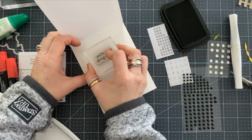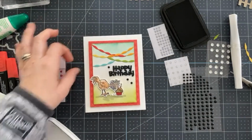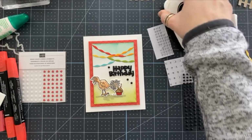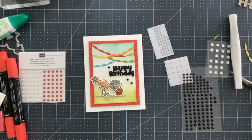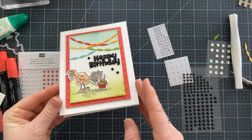Oh, listen to these ideas. Some of you are saying put the fence on the inside of the card. I'm going to save the fence, I think, to do for another card. Anyway, that's it. All done.